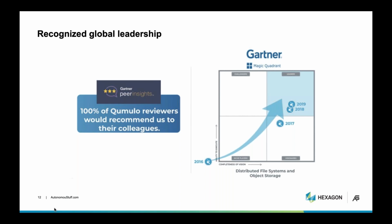Those were the kinds of issues that would come up when you didn't have real-time analytics, when you didn't have really good storage efficiency for these complex data sets that Qumulo has solved. So those are the types of things that we've done that have Gartner markets as a leader in this space.